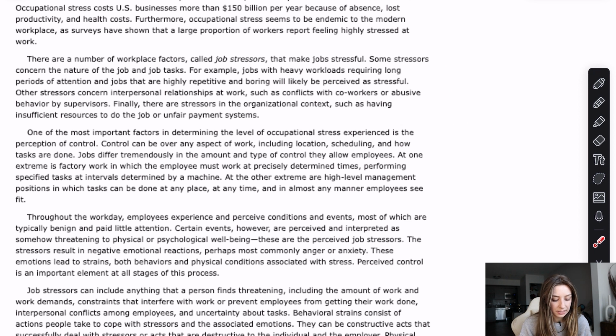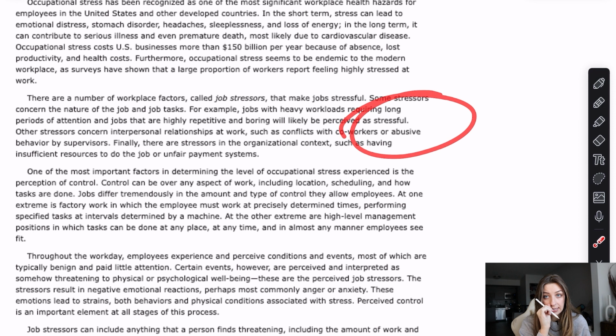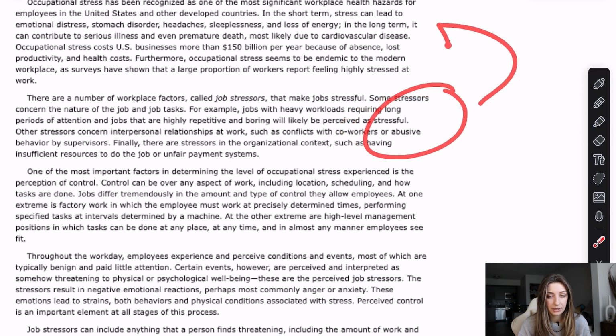So this is another idea. Now we're talking about the specific job stressors. It talks about the types of jobs that are more stressful. It talks about conflicts with coworkers and superiors being stressful. And it talks about insufficient resources being stressful. Because this is a whole different idea, and I'm at the end of that paragraph, I'm going to add this idea into what was my working main idea.